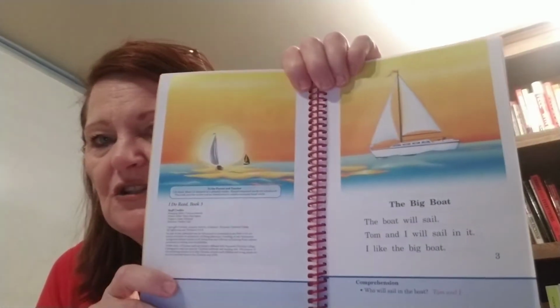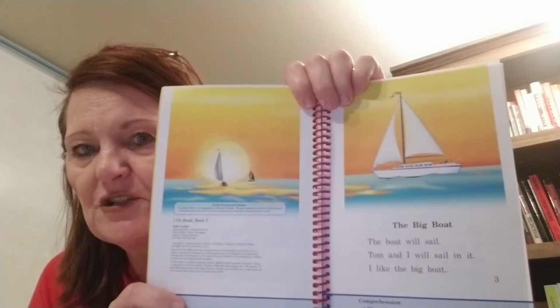That's all right. Remember, we need to practice. If we want to be a better reader, we have to practice. All right, so make sure you're doing that and being super helpful when mommy and daddy ask you to practice your reading. All right, let's go ahead and open our readers, and you should see this beautiful picture here.